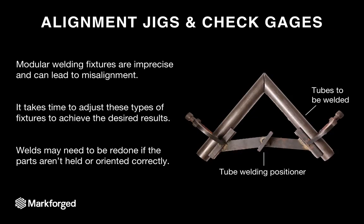All right, so the last application that I'm going to discuss is alignment jigs and check gauges. Often modular welding fixtures, as I mentioned before, are imprecise and can lead to alignment issues during or after welding, and it takes time to adjust these types of fixtures to achieve the results that you want. In some cases you may tack your pipes together and realize after the entire thing is set up that you'll need to redo some of the welds if the parts aren't held or oriented correctly or are in the wrong place.